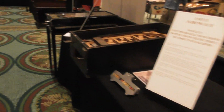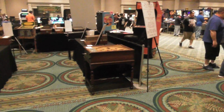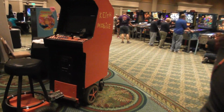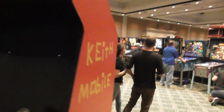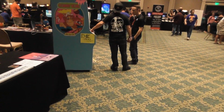Some are for display only, you know. They're from the 30s. I don't expect all of them to be working since they were just going to throw them out back in the day. The Keith Mobile's here. Of course. You see Keith running around in it. Nice to see him again.